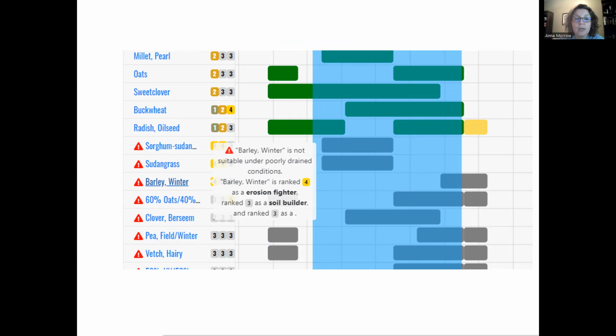This is just a close-up so you can see some of the details here. You'll see that each of the cover crops has the 2s and 3s, the 1, 2, 4 next to the cover crop species names. Those are ratings for the goals that you would select. So you can see here a few of the cover crops have that red caution with the exclamation point next to them. Those just mean they are not suitable for the conditions that you've entered into the tool. So if you were to hover over that, you can read that, for example, winter barley is not suitable under poorly drained conditions. So if you were to enter poorly drained conditions, winter barley would not be suggested.